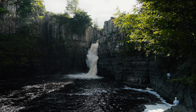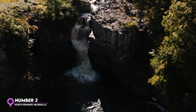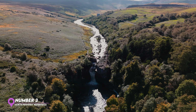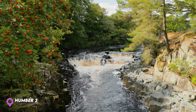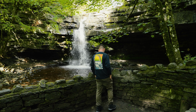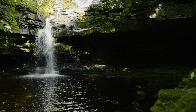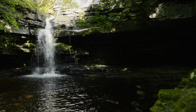In number 3, it's High Force, Low Force and Summerhill Force, found in the North Pennines. So here I've actually combined 3 jaw-dropping waterfalls into one as they're so closely located. First, you want to start at the wonderful Summerhill Force, which is home to Gibson's Cave. You'll find it a short 10-minute walk from the car park, and once you arrive at this striking waterfall, you can actually walk behind it.